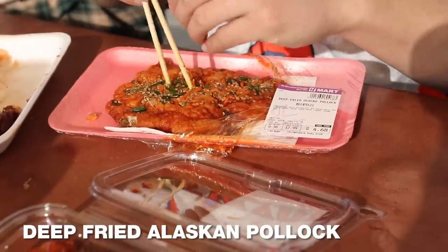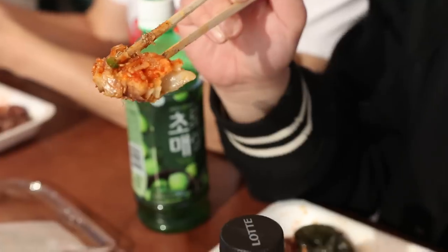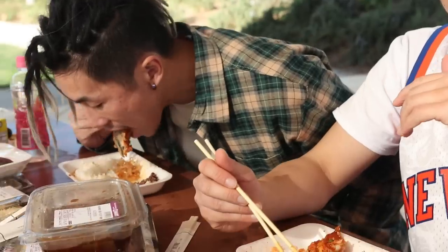Let's go on to the deep fried Alaska pollock. I like it better. Really? Yeah. I prefer the beltfish. I think the quality of the fish on the beltfish is better, but obviously this one has more seasoning and more flavor.